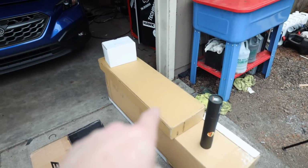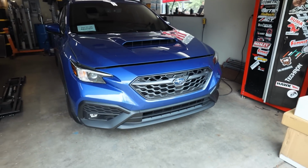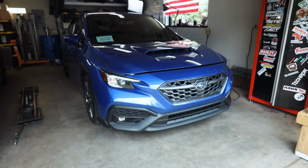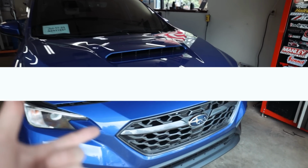We're gonna start off with the exterior mods, so we'll do the front grille and the third brake light to start with. I will walk you through how to do all this stuff. I'm not going to do it as a step-by-step install, because for the most part it's going to be pretty simple. So step 1, we're going to have to take this bumper off.